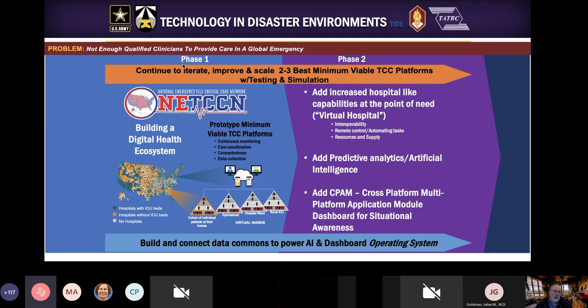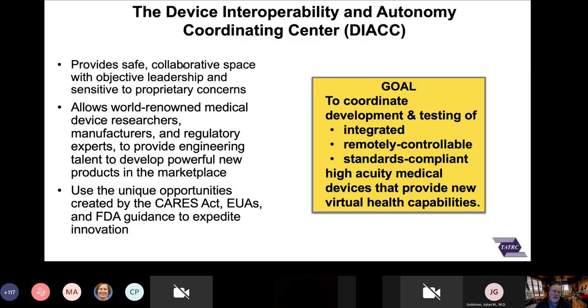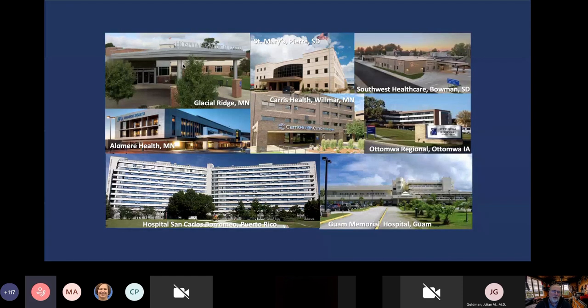This is Matt Quinn. I'm the science director for Tatric, and I think that Colonel Pamplin covered just about everything that needs to be said. If we can just put up the picture of some of those hospitals. One thing I just wanted to add is that our National Emergency Telecritical Care Network efforts have so far delivered over 5,000 patient days to 34 hospitals in 14 states and territories. And these are some of those hospitals who have desperately needed critical care support during this pandemic.